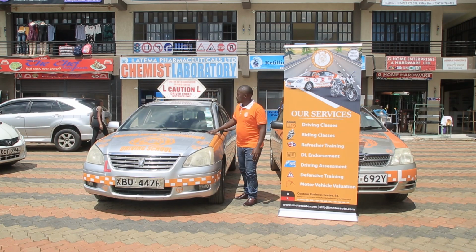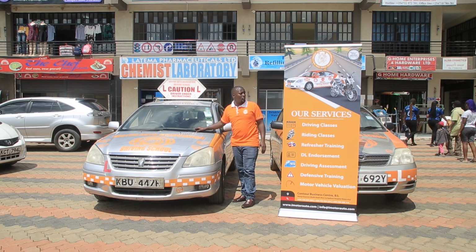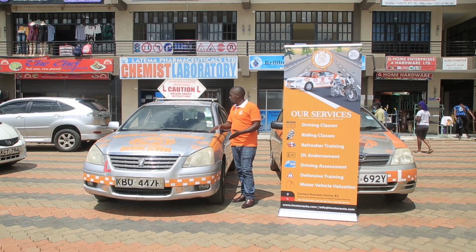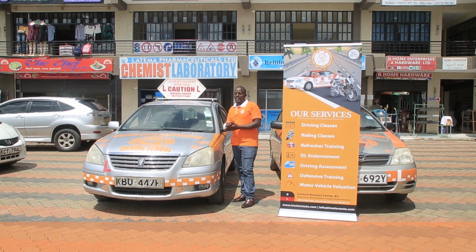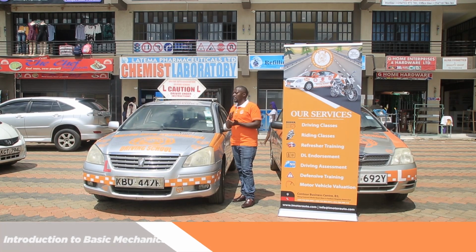Also, it is important to check that the wipers are working. If the wipers of the vehicles are not working, then chances are maybe umeenda pale ambapo kuna vumbi na unahitaji kupaguza kioo yako, huwezi saidika. So you have to ensure that before you start the journey, make sure that your wipers are working.